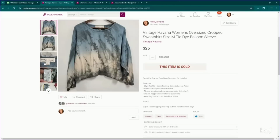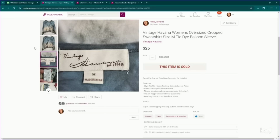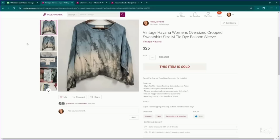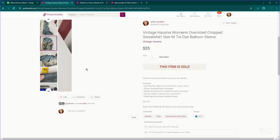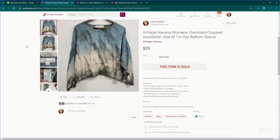I've been having some really good luck with high quality feeling tie-dye pieces, and I don't know how else to explain it other than saying high quality tie-dye pieces, but I've been taking some risks on them recently. This is just the brand Vintage Havana, which is a pretty common brand, but this was a really nice feeling sweatshirt. It had an oversized balloon sleeve, which we probably could have done a better job of showing, but regardless, it still sold very quickly. I think I listed it for $30 or $35 on Poshmark and expected around $25 to $30. Got an offer for $25 and I went ahead and accepted.